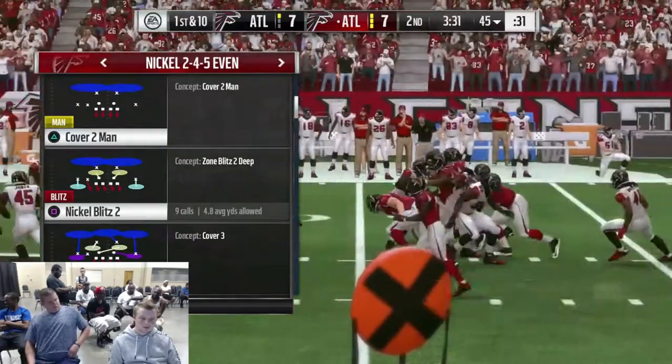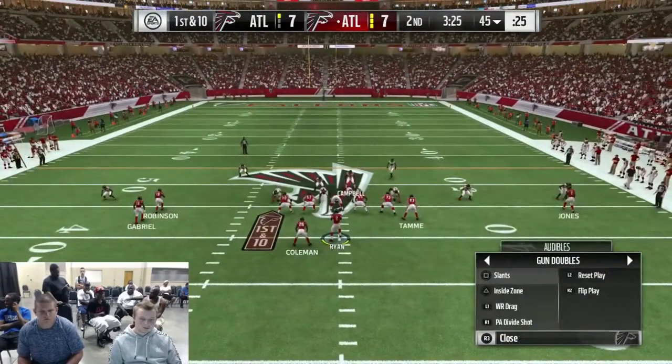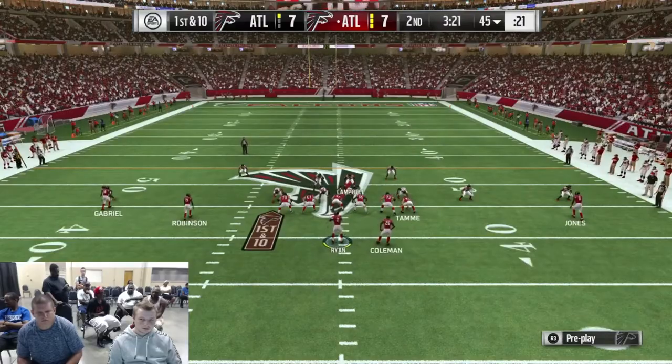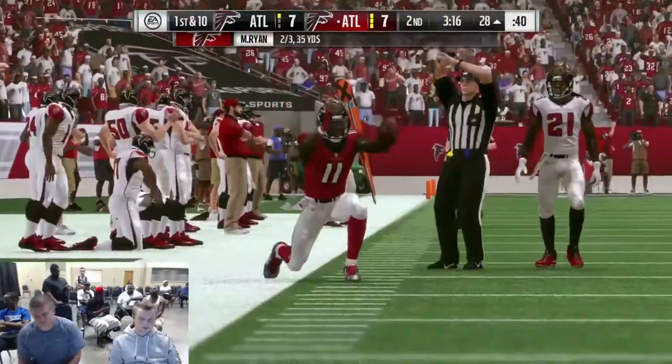On third down, that's a good job of situational football and understanding where the first down marker was and getting there. They go play action here on first down. Caught on the right side by Jones.